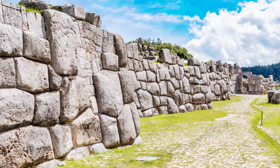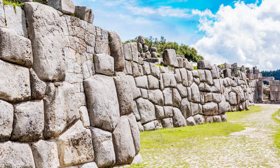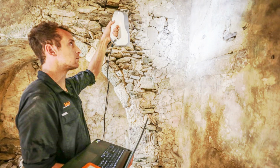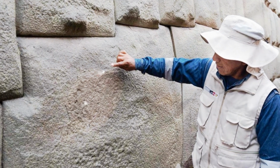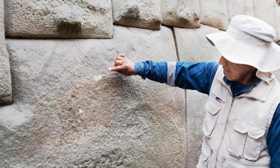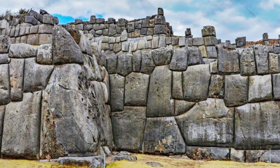Today, Sacsayhuamán remains one of the most imposing physical riddles on planet Earth. As white-gloved researchers, materials scientists, and AI models continue to analyze the microscopic contact points between these ancient multi-ton giants, one reality becomes perfectly clear.